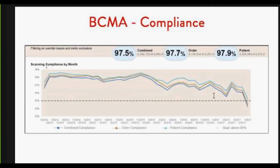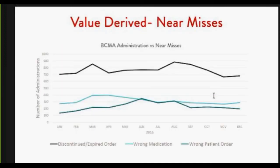And what we saw was very high immediate compliance with barcode med administration right after our EHR go live. Within the first week, we were above 90% compliance, which we were very excited about. The huge advantage is increased safety, and we're able to track the number of near misses that our barcode med administration has prevented.